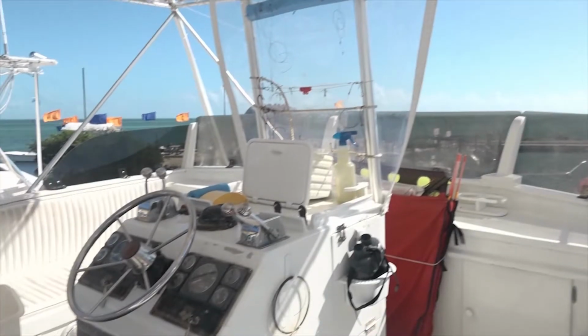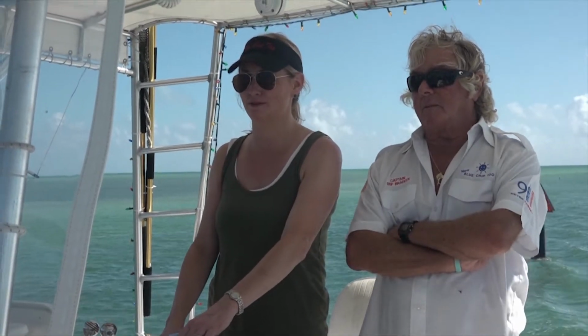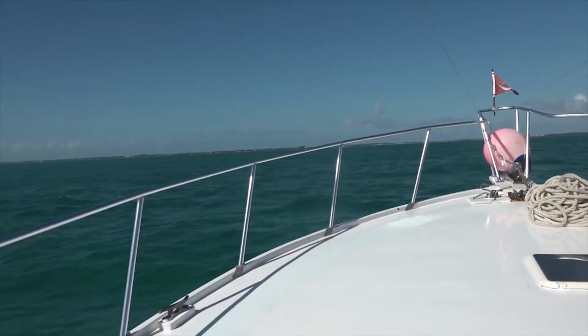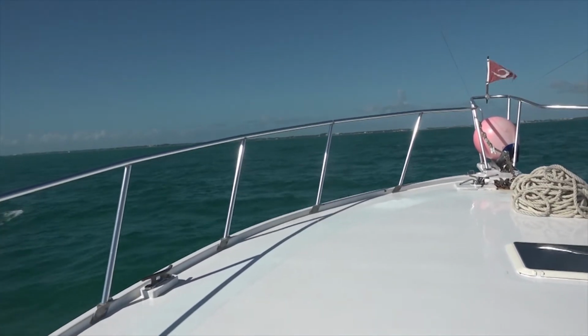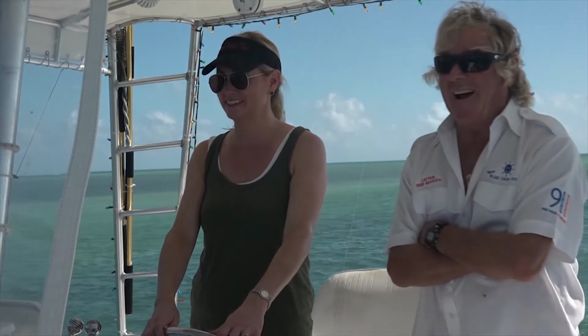Captain Skip even let me drive the boat. A little bit left. That's right. This is a big boat. Little left. Left. Little left. There you go. Very nice. This is easier than fishing. Not bad. Yeah, I tell you, you got potential. You sure you don't want to buy in? All right, I'll buy it.